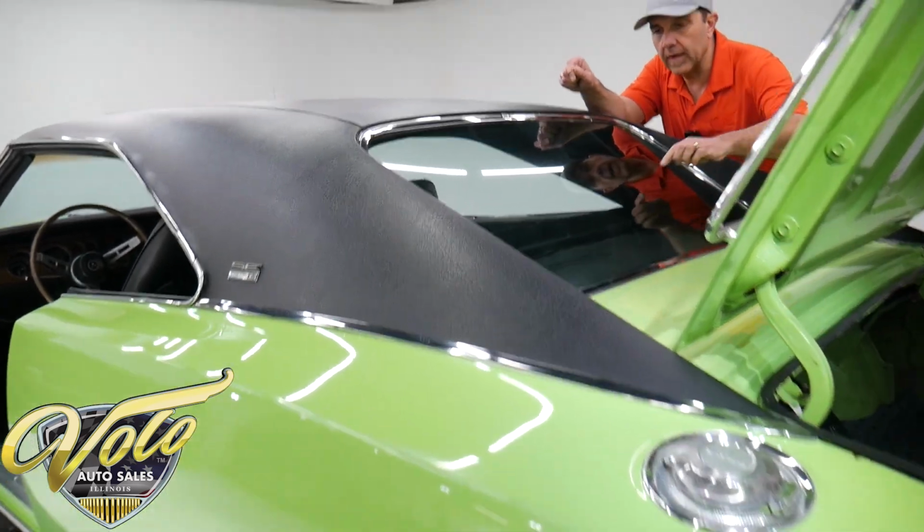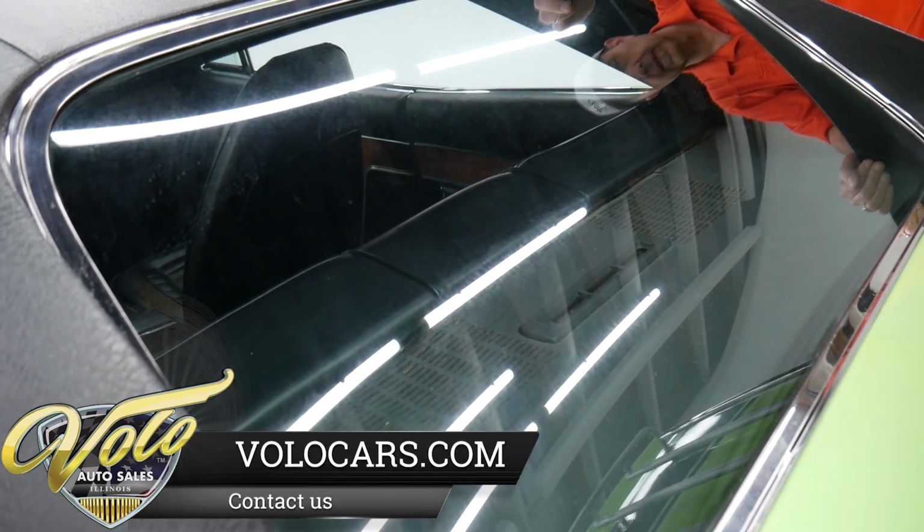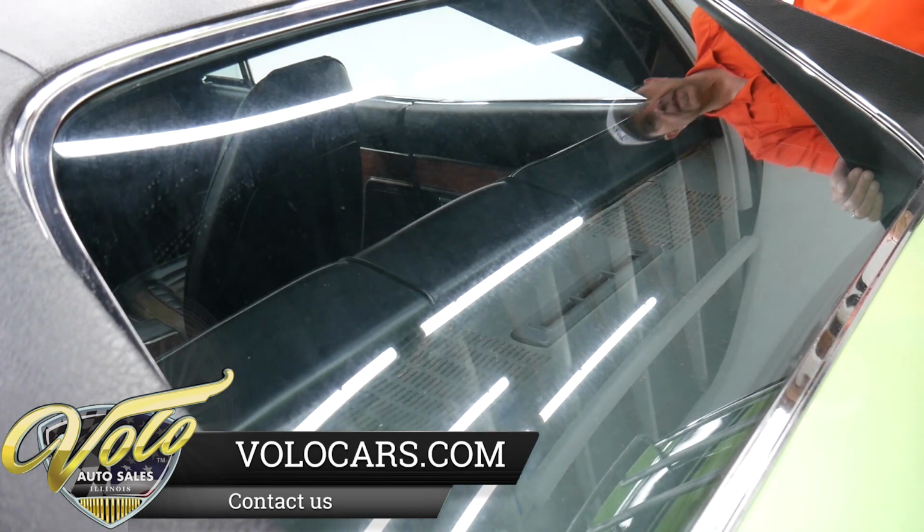If you look through the back window, right in the middle is the outlet for the rear defogger. It's a blower that blows on the window. There's a switch on the dash for that.